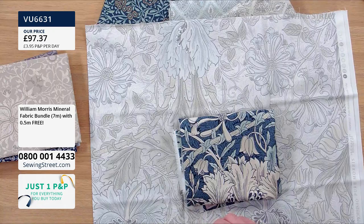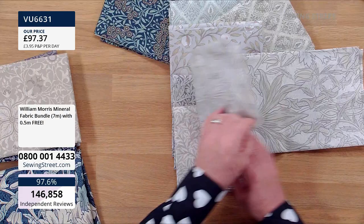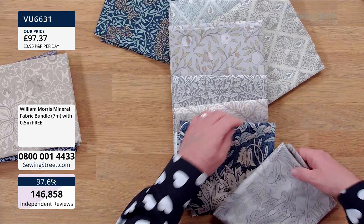Yeah, I said that. You're not listening, Elliot. Yeah, you get half a metre free. That's all right. Yeah, half a metre free. So that one goes with the blue one there. Hang on, that one I've not seen either.